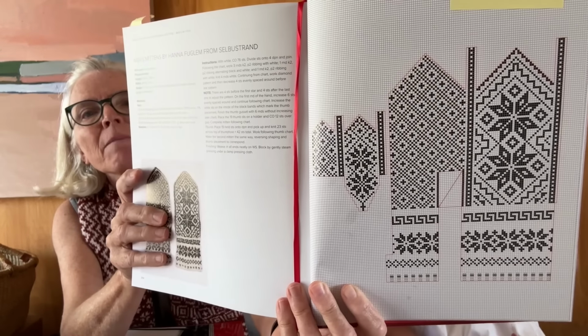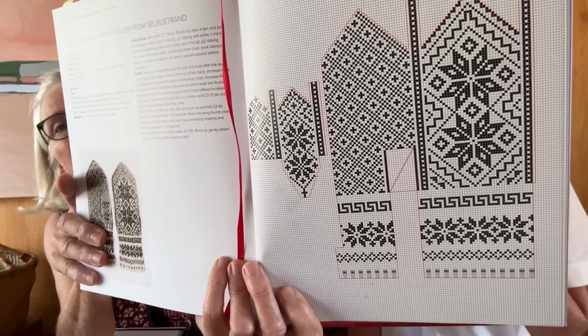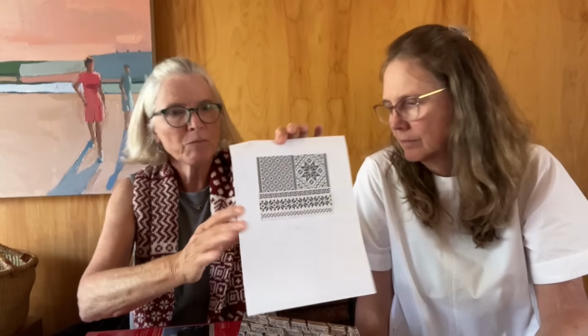You can see the front and the back of the mitten. The front is often very showy. It's a bigger motif. Sometimes it has an organic feel. And then your palm tends to be a small geometric. So it's all these juxtapositions of large and small, change of scale. And then they have these border elements. So what I did is I took that, made some copies, and then just made a little design based on the large and small with the border motifs.